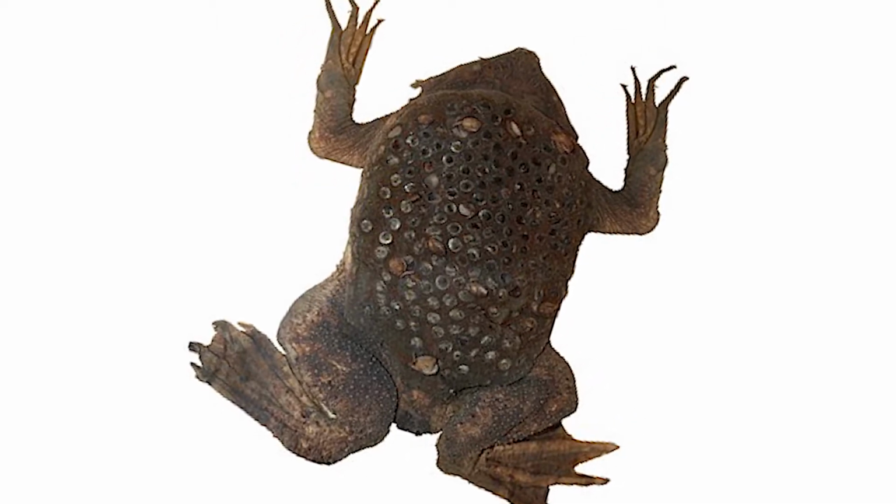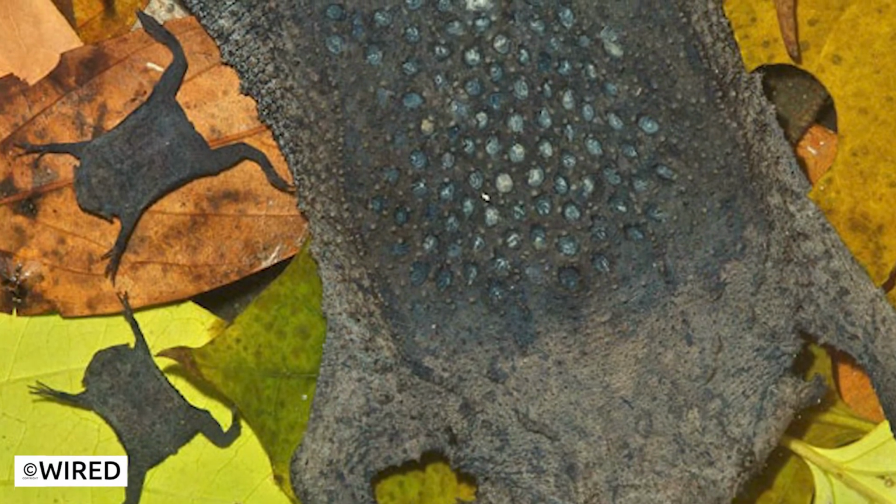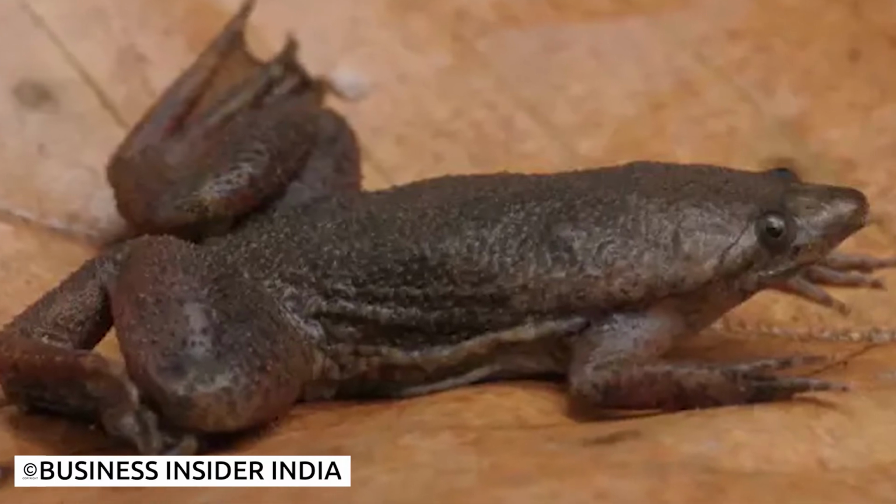The pregnancy lasts for about 12 to 20 weeks. Then the young Suriname toad escapes from the back of their mother. Those kids definitely get under their mother's skin.